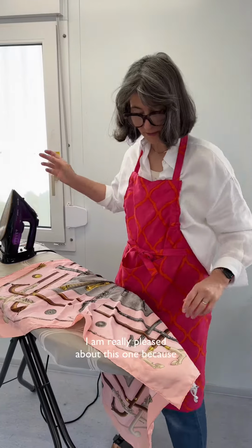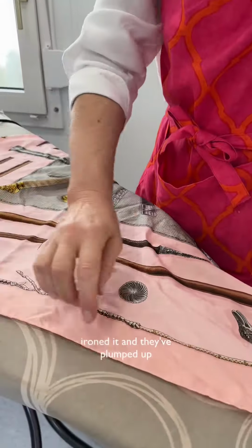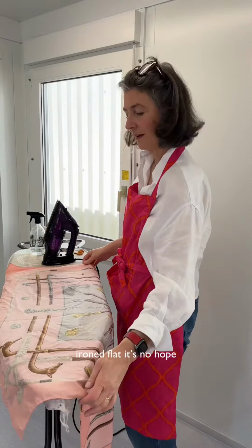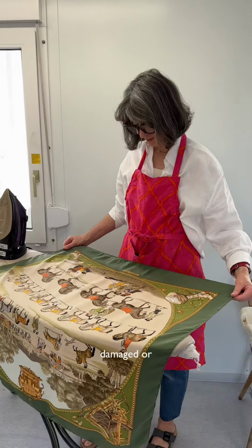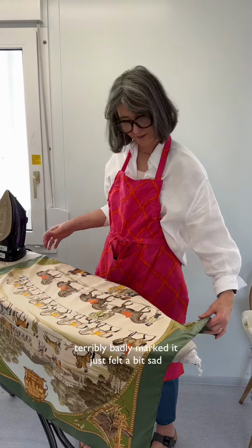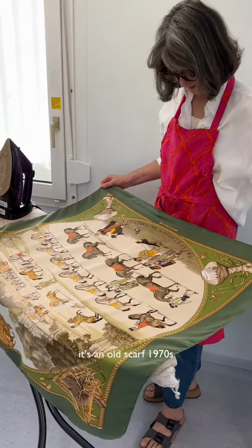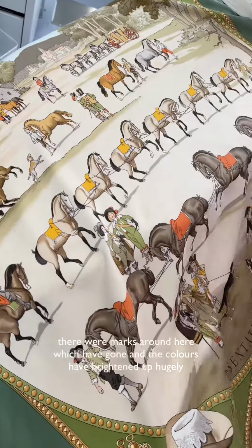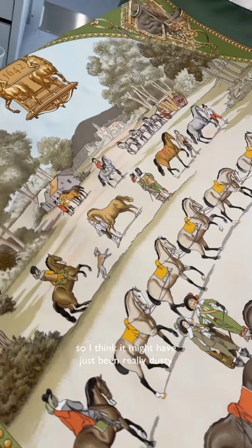I am really pleased about this one because the problem with this was the hand rolled edges. Somebody had ironed it and they've plumped up beautifully. If they're old and they've been repeatedly ironed flat, it's no hope. When it came in, although it wasn't really badly damaged or terribly badly marked, it just felt a bit sad, but it's come up absolutely beautiful. It's an old scarf, 1970s. There were marks around here which have gone and the colours have brightened up hugely, so I think it might have just been really dusty.